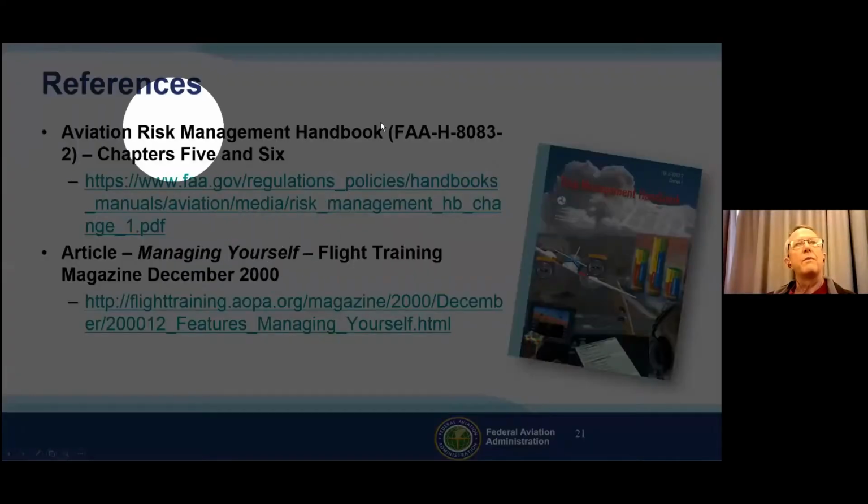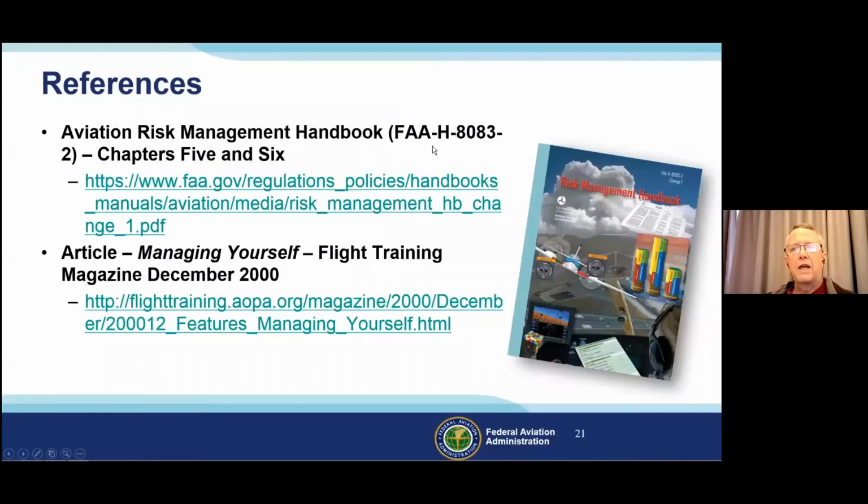This one up here, the Risk Management Handbook, that is downloadable for free in ForeFlight. It's also available free online. You don't need to pay for these books. All these FAA publications are available for free online. In most cases in ForeFlight and some other tools, you can put it right in there. And that's handy because you can search it. You can put bookmarks in it. You can put annotations in it. And it's a very handy tool.